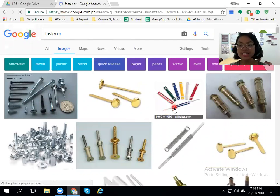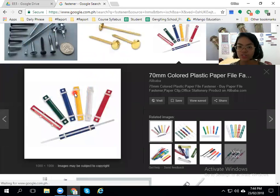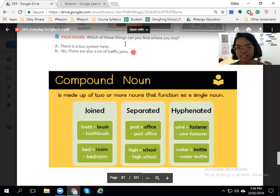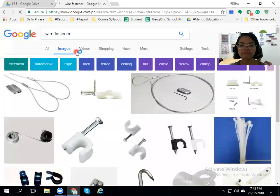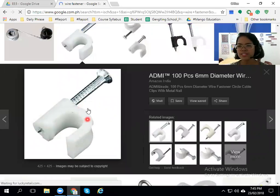Okay, so this is the classic fastener that we use for papers. I know it's very familiar to you because up until now you use it in your office. So earlier we said wire fastener. So Teacher Toni, what does a wire fastener look like? Let me show it to you, okay? So this is what a wire fastener looks like. All right, it's this one, okay? It's this one. Do you see these things?